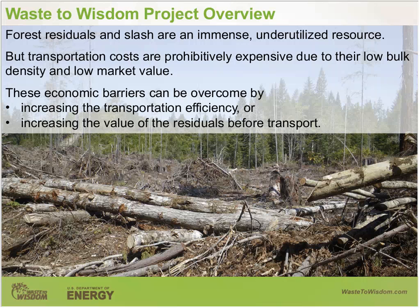Just giving a bit of overview about the Waste to Wisdom project. The basic idea behind this project is that in both forest logging operations and also in fuel reduction efforts, brush clearing related efforts, there's a huge amount of forest residual that is generated, and that ends up being an underutilized resource that could be utilized both as an energy product and for other applications. But transportation costs are very high for moving that material out of the forest. And so our research is really focused on trying to understand ways of overcoming those barriers, either by decreasing the cost of transporting the material or by increasing the value of the residuals before or after actually transporting them in order to overcome some of those costs.